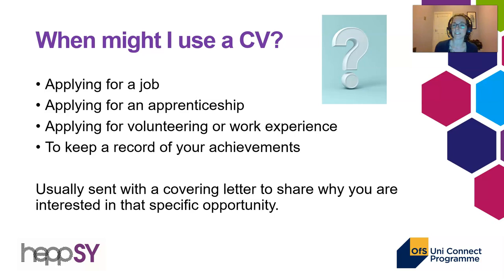Also when you're applying for volunteering or work experience, this could be when you see an opportunity advertised and you apply to that opportunity, or it could be when you're applying speculatively. So you might have seen a charity that you really want to volunteer at and just be contacting them to find out about opportunities. You could then share your CV.